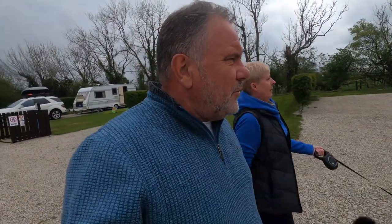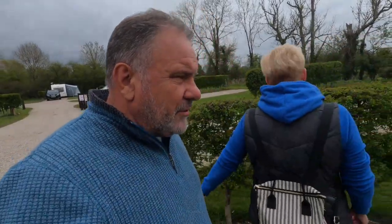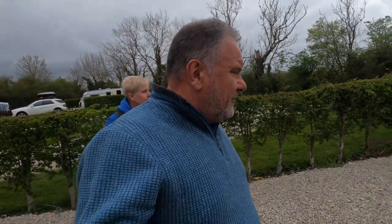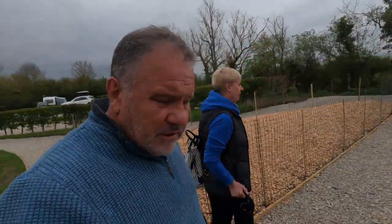Right, so we're just leaving to walk into Pickering, so we thought we'd show you around the Black Bull Caravan Park. We're here for six nights. Five now, we've had our first night. And the cost for that was £160, so that works out about £26.50 or £60 a night.